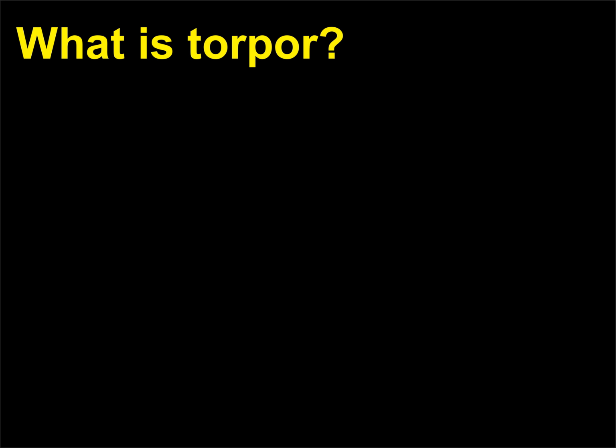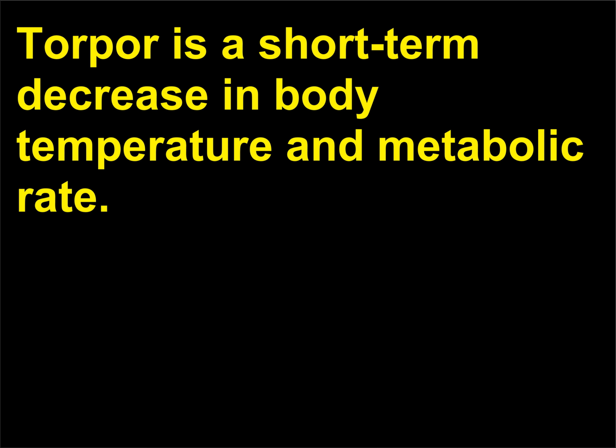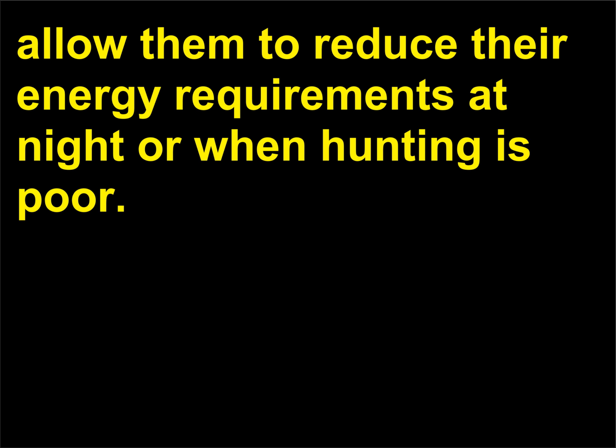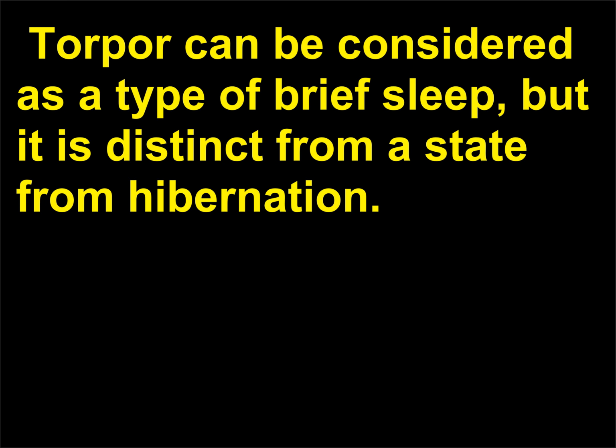What is torpor? Torpor is a short-term decrease in body temperature and metabolic rate. Animals such as hummingbirds and bats go through daily periods of torpor that allow them to reduce their energy requirements at night or when hunting is poor. Torpor can be considered as a type of brief sleep, but it is distinct from hibernation.